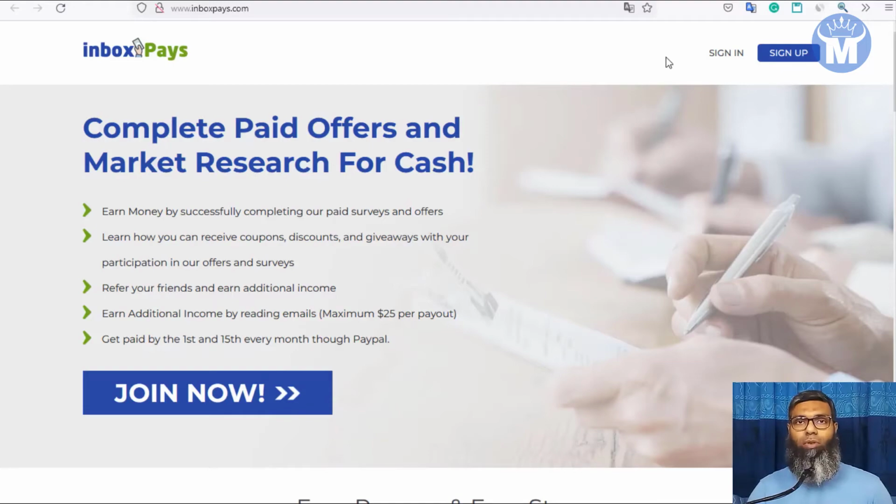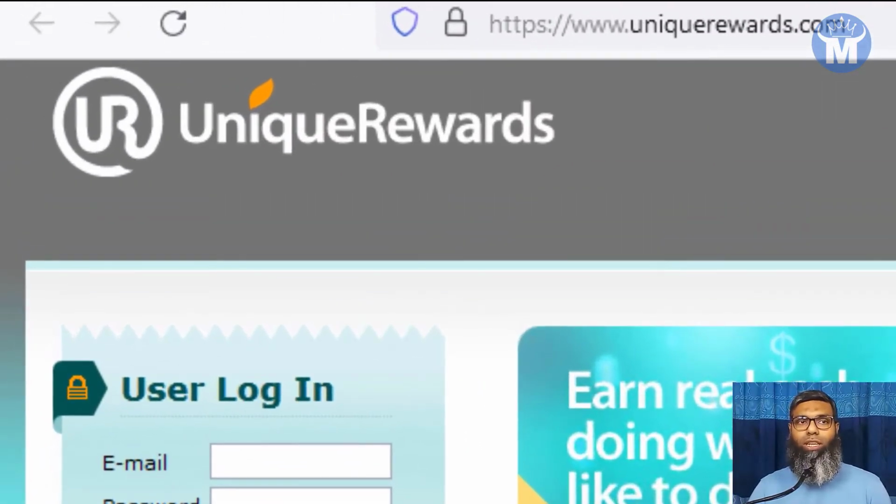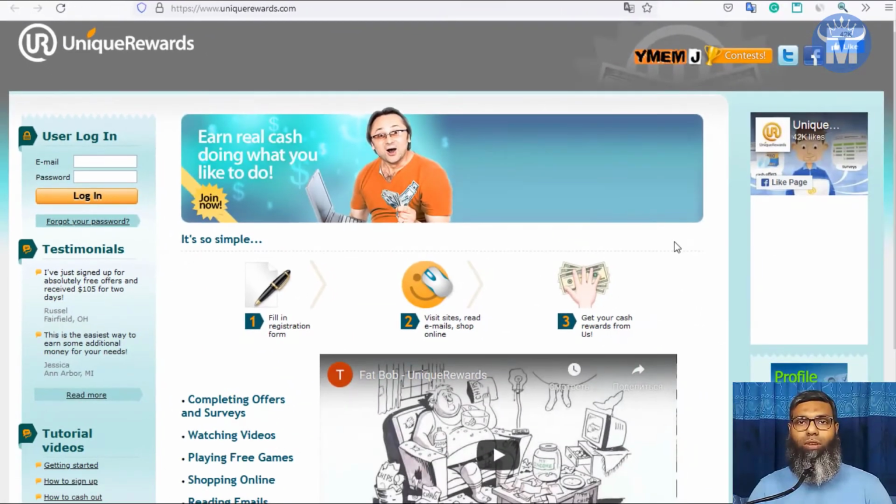And the number 9 position, the site that I want to show, is called uniquerewards.com. It is also a very trusted and old site that is going to pay you for reading emails as well. So simply go there, fill in the simple registration form and sign up, and after that you can do many tasks. You can visit some websites and shop online to get discount cashback. Also they have pay to read email options, so they will send you many emails from time to time that you just read, and you will get some points as cash, and you can use that cash as a reward and take it to your payment processor. So simply this is the 9th website.